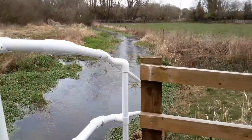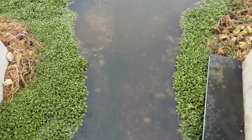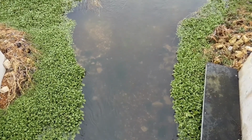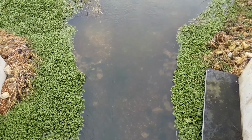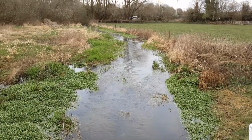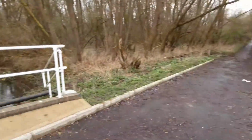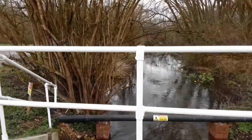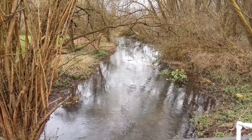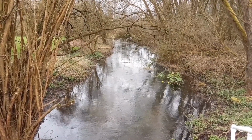How's the river looking here? Pretty good, actually. That is looking properly like a chalk stream. Stones at the bottom, clear water. What I think might be tons of watercress growing along the edges. Here, it's looking pretty good. Not a bad little chalk stream. And then off in this direction, that's going to take us down to the mill. Redbournbury Mill, where we're going to stop next.